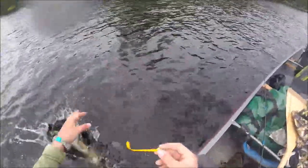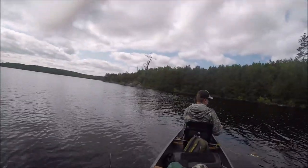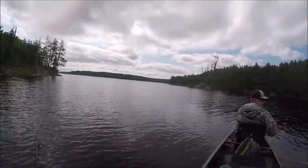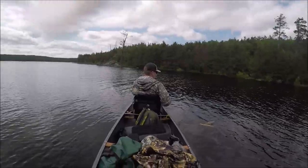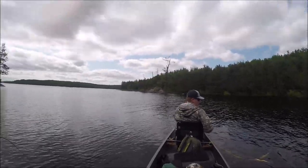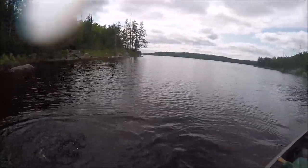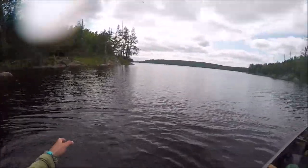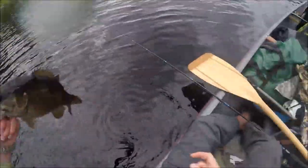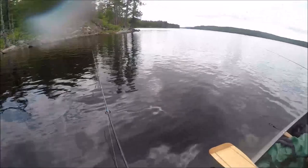Yep, orange liquid willowcat. Deep enough to probably hold a walleye. Was it a bass? Of course it's a bass. Man, that thing was down deep. They probably think that looks like a little smallmouth or a little crawfish. See ya, bass. Somebody chomp me.